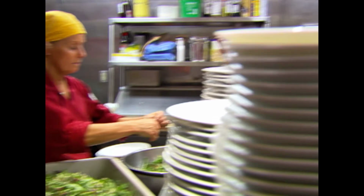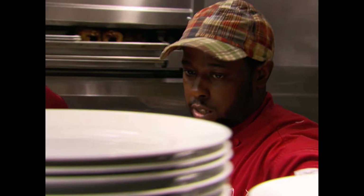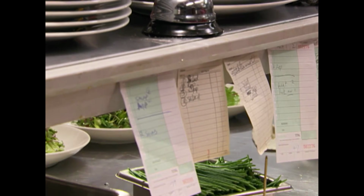Absolutely. Okay. Kelsey got a little confused at the very beginning. It was obvious that she's never done this before. Looking at the first 2 tickets in front of you, don't worry about the rest until you know what these 2 are. You know what I'm saying? I think so. If not, I got you there. This is going to be a difficult service. I'm not really sure Kelsey understands this position.